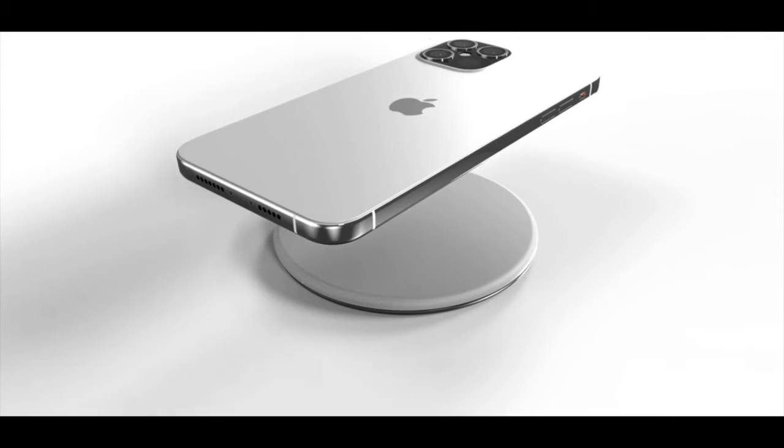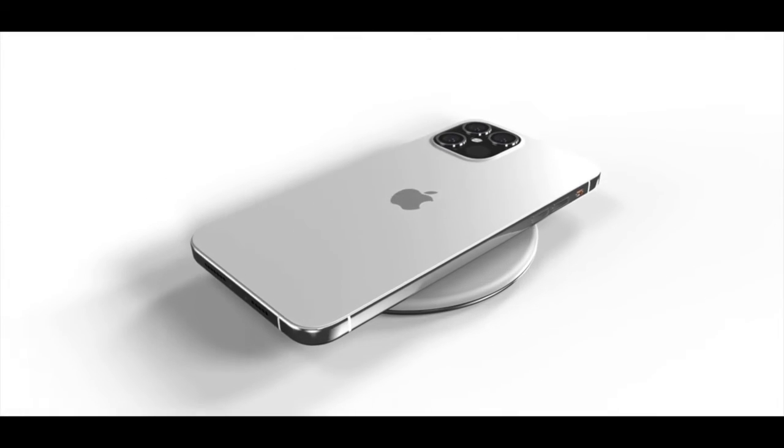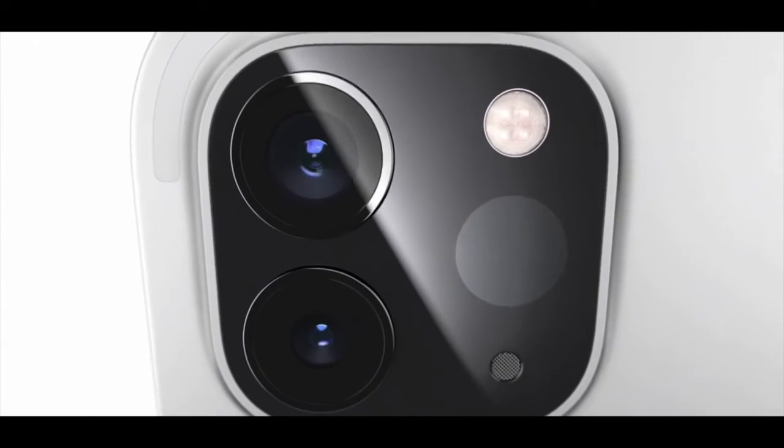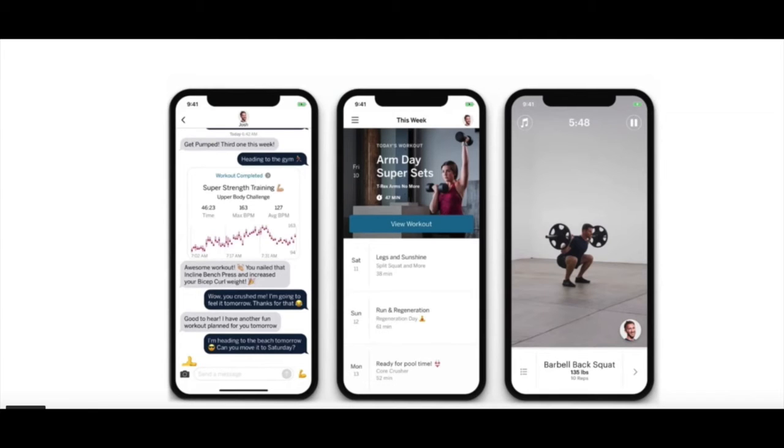There's also the possibility of introducing USB-C finally to this year's model as well. And last but not least, iOS 14, which is going to start emerging even more with some brand new functions, most notably the widgets, which will definitely be nice to see and use.